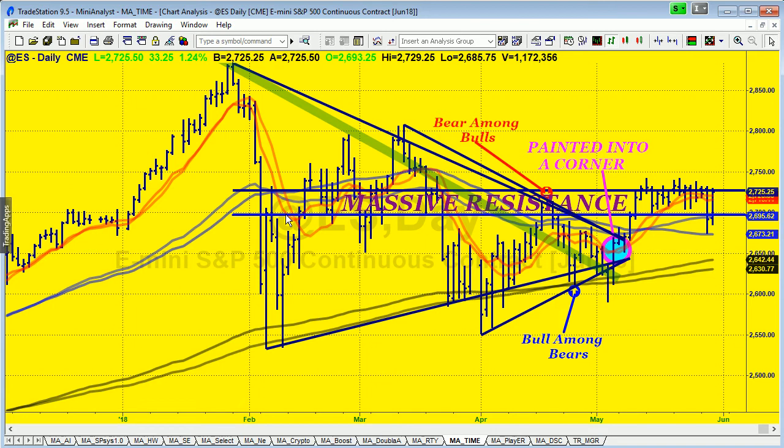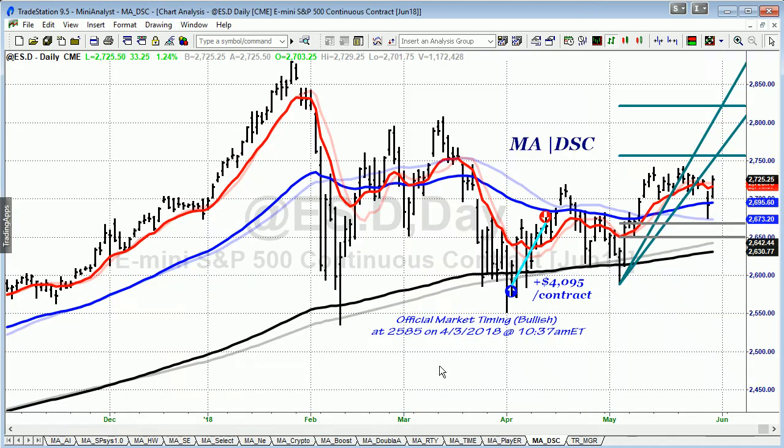So, what do we do now? Well, we're still officially bullish on the market. We went bullish on the S&P 500 on April 3rd at 25.85, so it's good for about 140 points in the S&Ps, not too shabby. What's interesting is we did mention this level of support that was likely to hold. It tried to hold there, and then just gave it up yesterday.